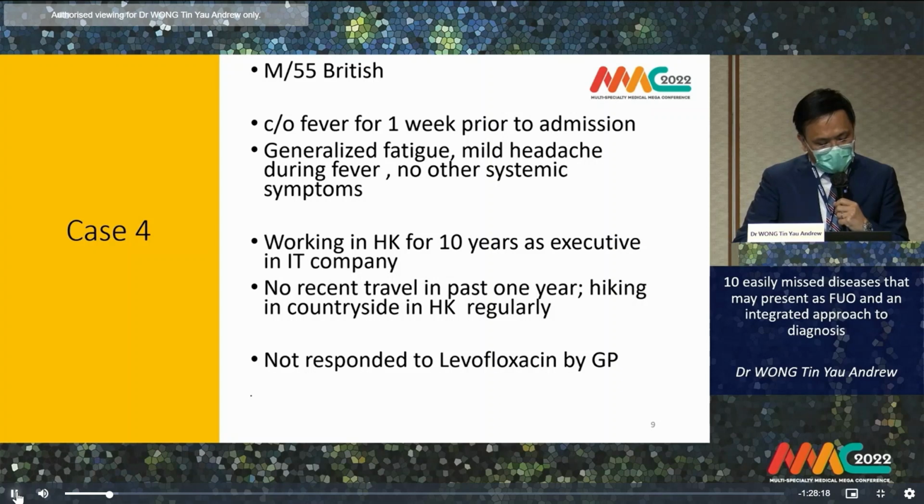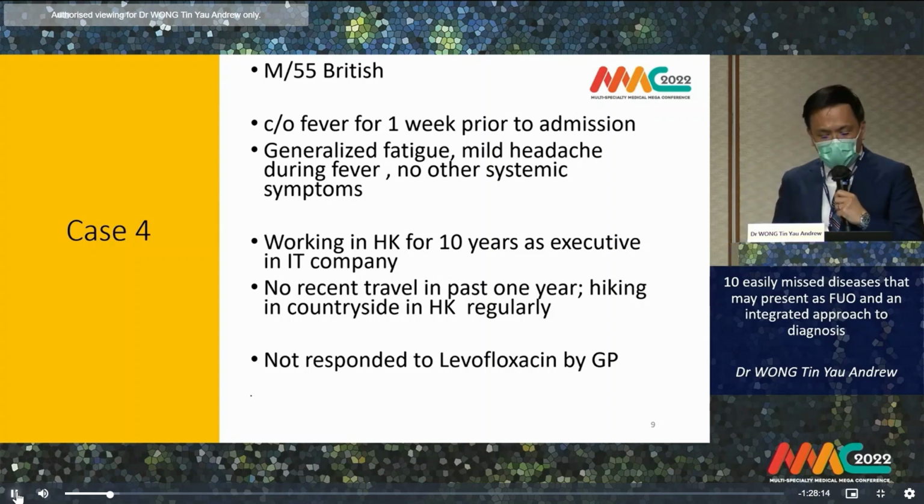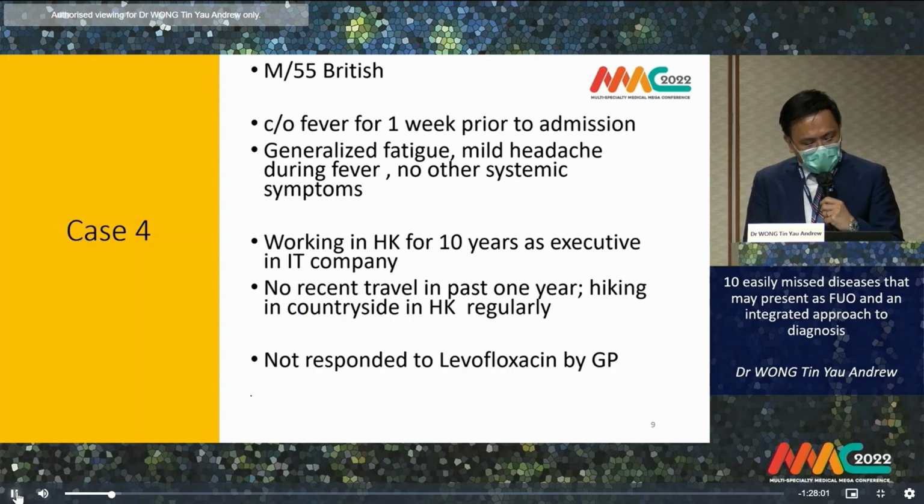The fourth case is a 55-year-old British male who had fever for 1 week with generalized fatigue, and there was no recent travel history in the past 1 year. He was given levofloxacin by a GP, but he did not respond in terms of fever. And there was no abdominal pain all along.